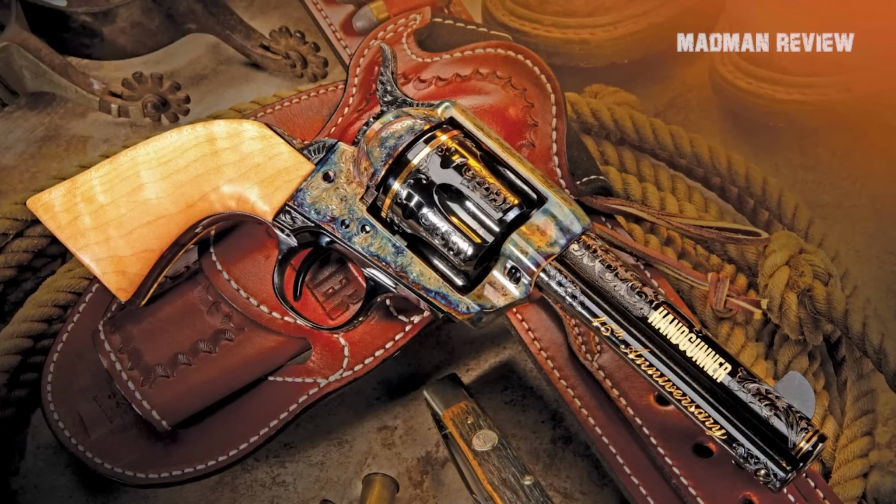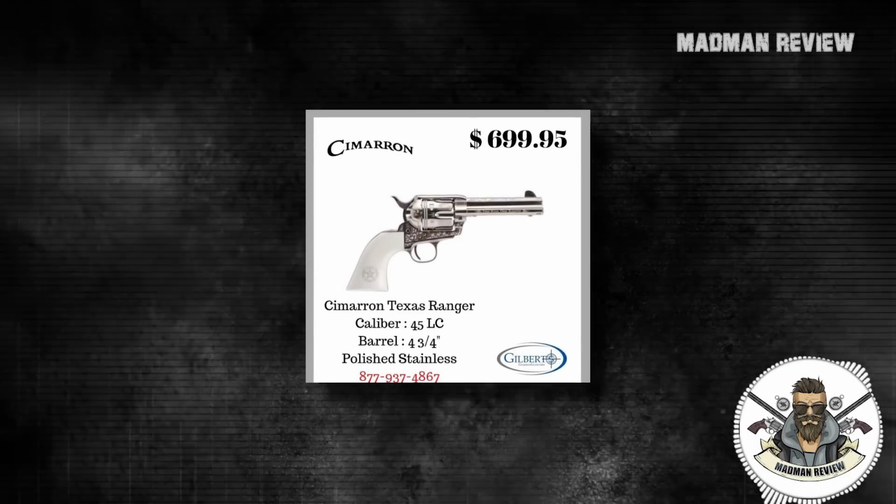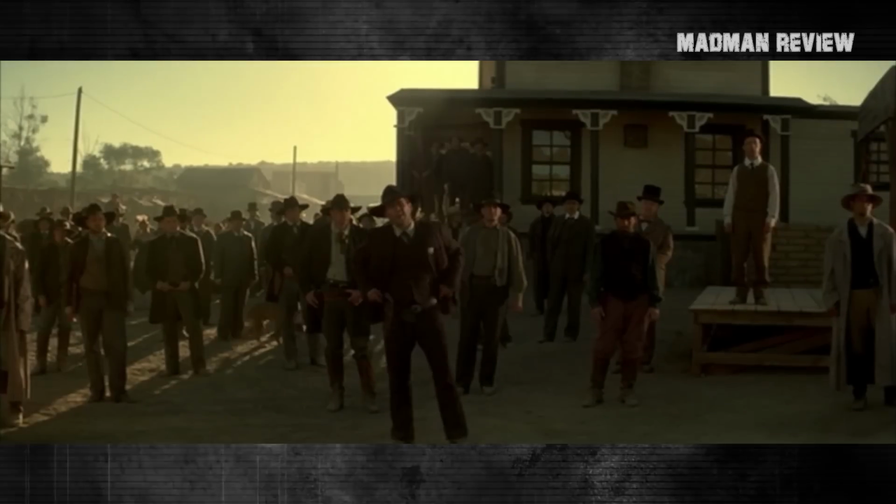For that, CIMARRON partnered with the Texas Rangers Museum. Across the ejector rod, you can read the immortal phrase, "One riot, one ranger." While the price of this gun is not necessarily low, it is justified as part of the profit is donated to the Texas Ranger Heritage Center in Fredericksburg, Texas.